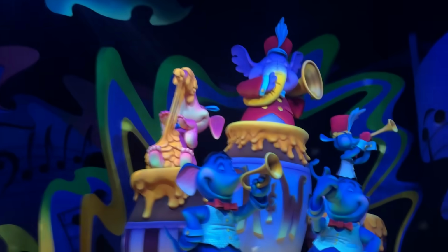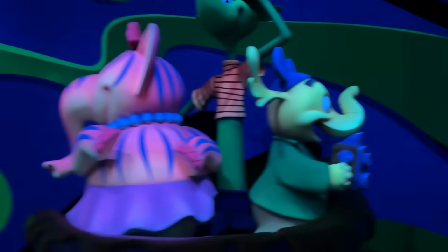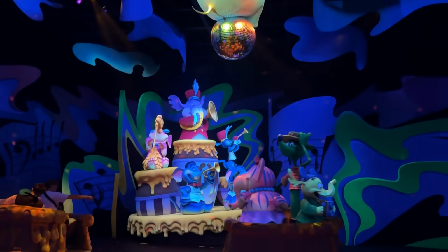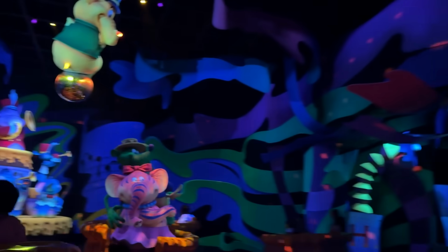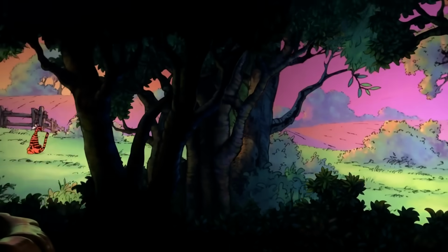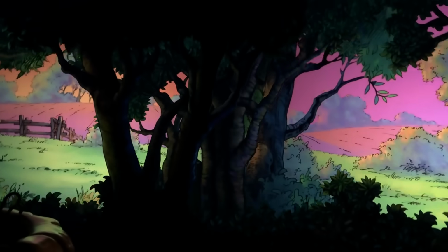I think for me, it's while we're in the Heffalumps and Woozles fever dream. Yeah. Yes. And we get to see Heffalump and Woozles following tourists in a ride vehicle around. It's so funny. Such a good detail. It's hard to top either of those things, but another thing I think is very interesting is the way that they do the Tigger bounce effect. Yes.